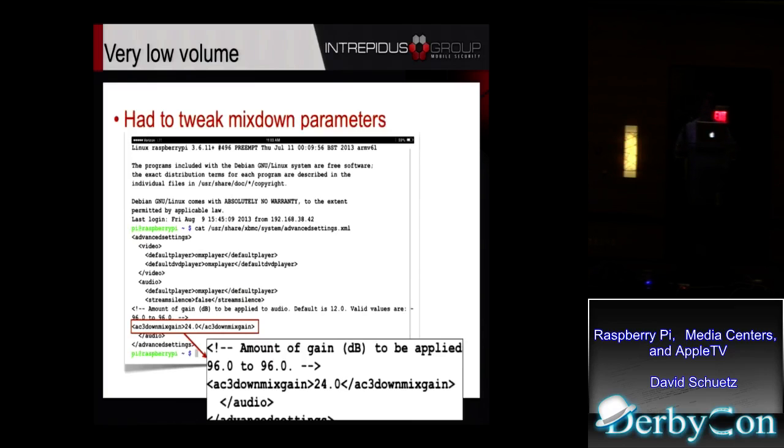And that was a pain in the neck, because I had to SSH in from an iPad, do this stuff, tweak it, reboot it, start the movie again. The kid's like, why are you starting again, Daddy? And then it gets loud, and then all of a sudden you hear all this clipping. You got to do it again, put the number down. It works, but it just wasn't great.